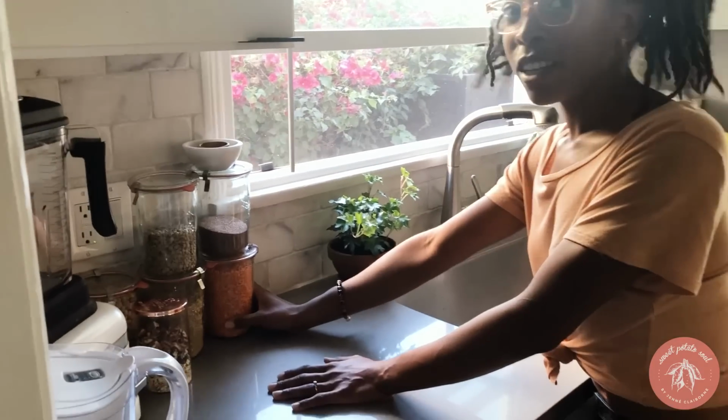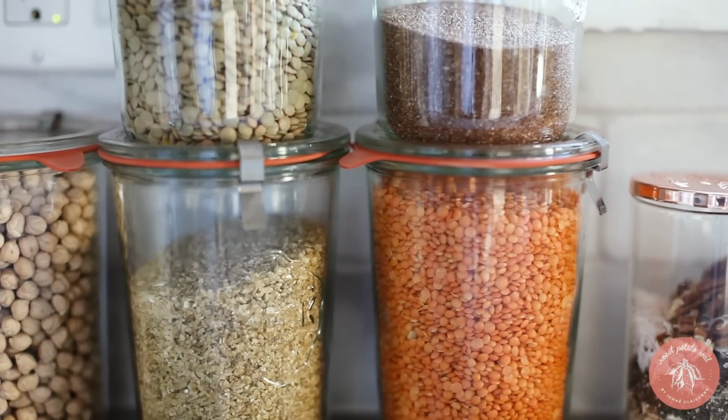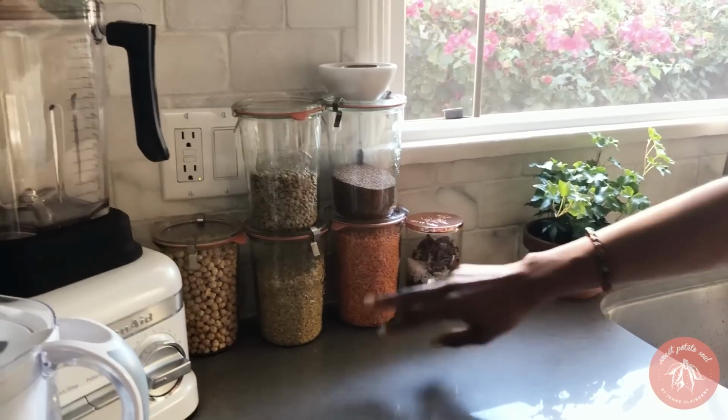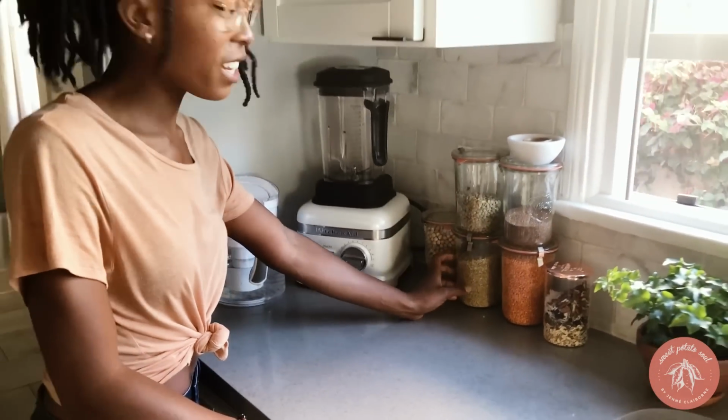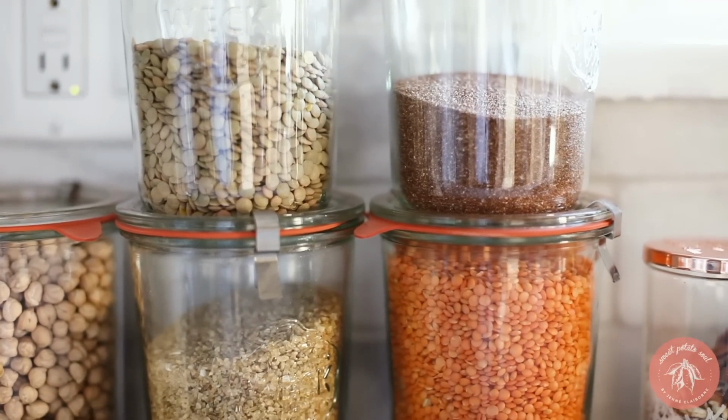And then over here I have my jarred, dried food. So I've got my teff porridge, which I have for breakfast quite often, some red lentils. This is freekeh, which is one of my favorite grains. Green lentils and chickpeas, just basic necessities.